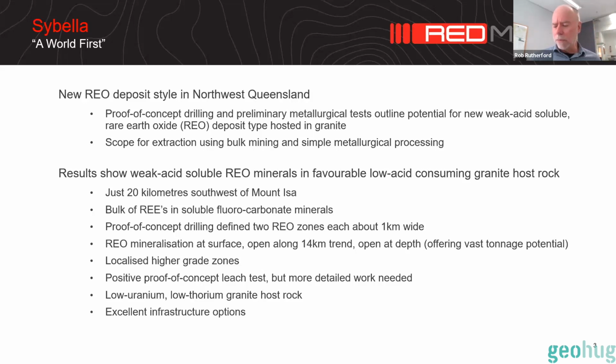Basically, we've made this rare earth discovery just out the back of Mount Isa. We've done some proof of concept drilling and some preliminary metallurgical work, and we've outlined what is potentially a new sort of weak acid soluble rare earth deposit type hosted in a granite. The project offers scope for bulk mining and simple metallurgical processing.